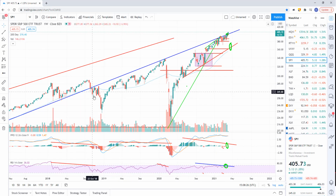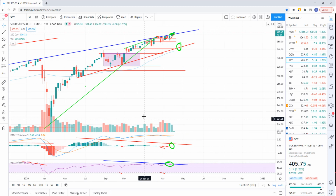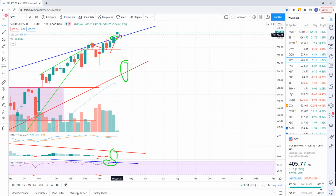We broke support, and we've been backtesting ever since 2018. So there's your backtest, COVID failure right there. And as you can see, there's where we're at right now. Now this is a weekly chart, and the week just started. So you've got to wait till Friday to see where this week is going to close.